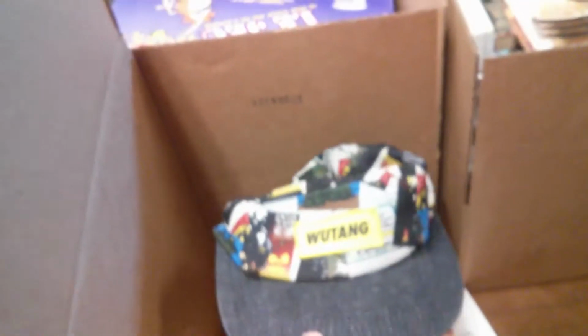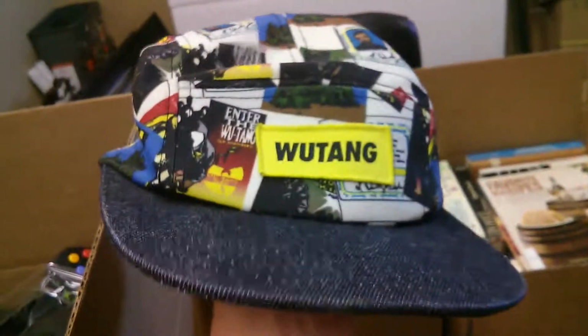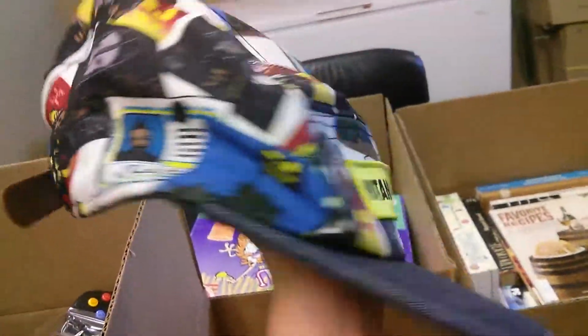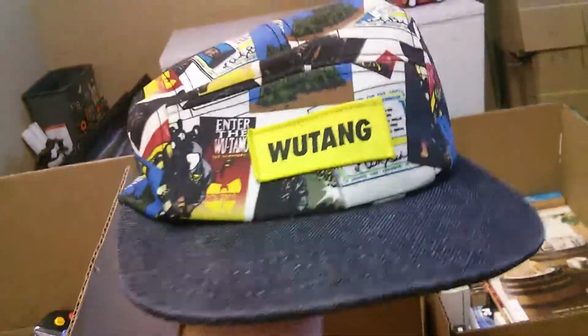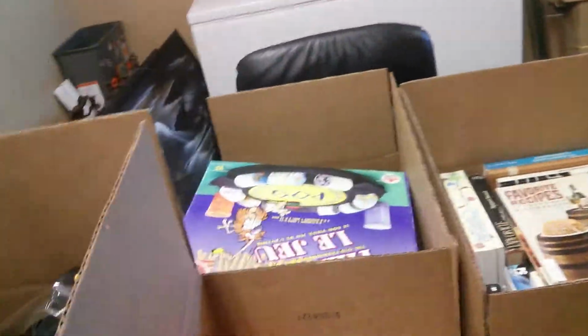While I was waiting there, though, I wandered around the weigh and pay, because that's where you pick it up. And in the weigh and pay boxes, there was a vintage 90s Wu-Tang hat, which is just so cool. I have no idea what this is going to be worth. Honestly, I got to do some research and look it up. I don't know if it's going to go Etsy or eBay, but I'll have some updates of what it's actually worth and what it's sold for.